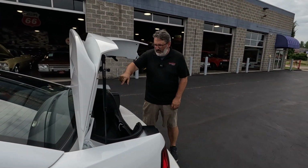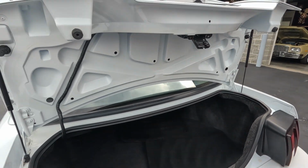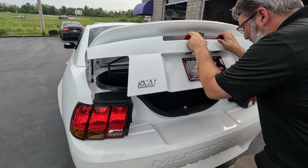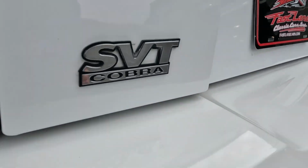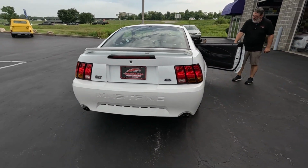We have this beautiful trunk with the beautiful original everything. I mean, it's just so nice. Got the floor mats back here. Very nice carpeted trunk. The struts are brand new. Oh yeah, they're brand new. Really got to put some force into the trunk to put it down. Very nice. It's like the wheel you're spinning on Price is Right. Nice SVT badge down here. Dual exhaust, of course.